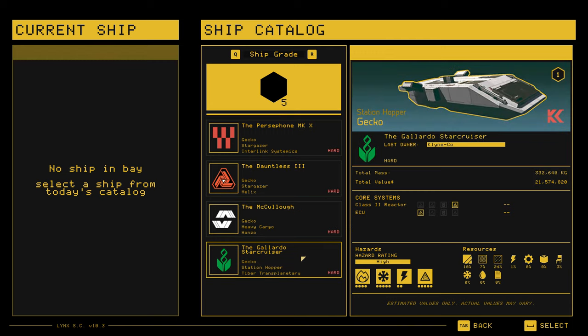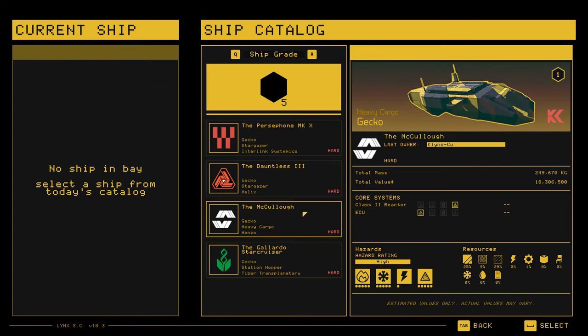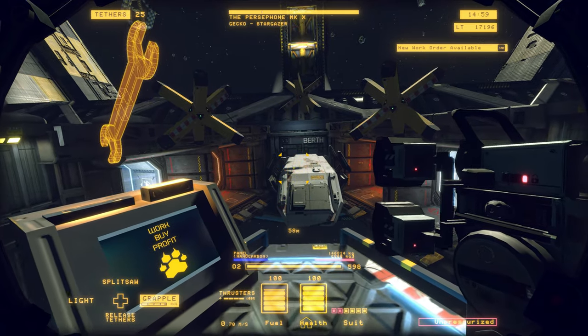Looks like it's, again, not worth as much money as the station hopper, or maybe even a little less than the heavy cargo, but... Yeah, I don't know. We're gonna check it out and see what we got. They've also added in this update better lighting inside ships, which we're gonna go ahead and check out.